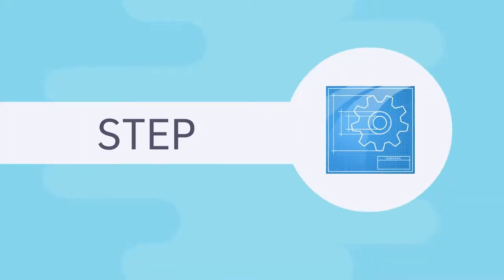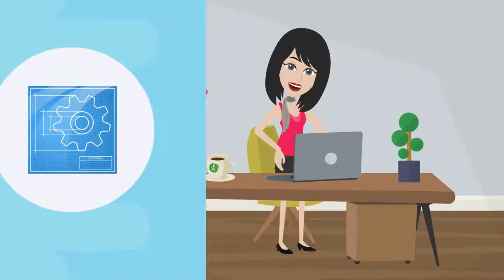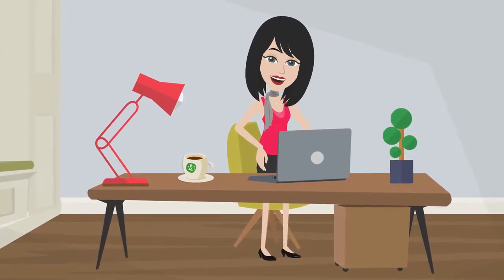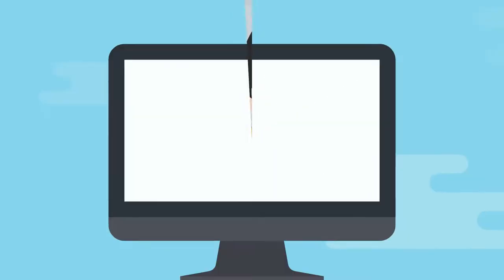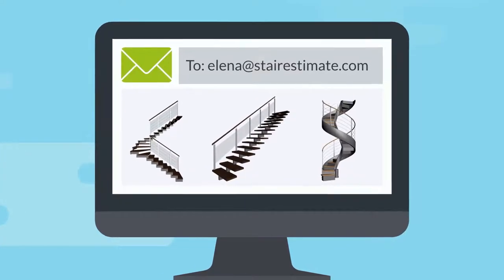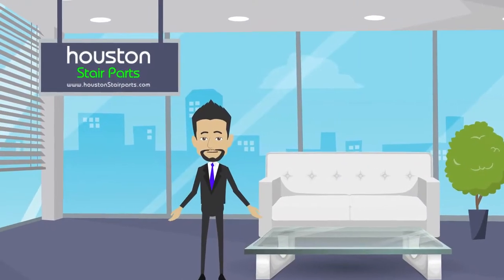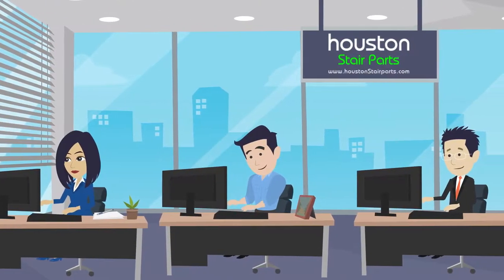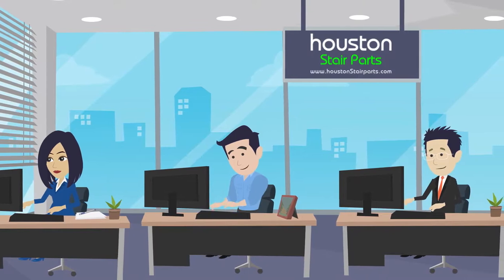Step 3. Design. Have a particular design, pattern, or style preference? Awesome! Simply attach an image of your idea to help us speed up the estimating process. If you don't have anything in mind, no problem. Our professional design team will help you select a style and pattern to suit your home and budget.